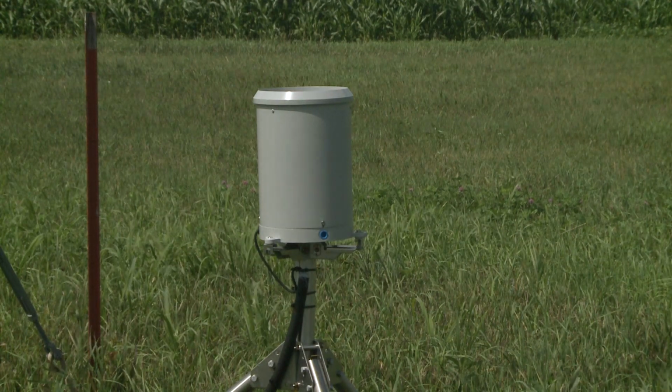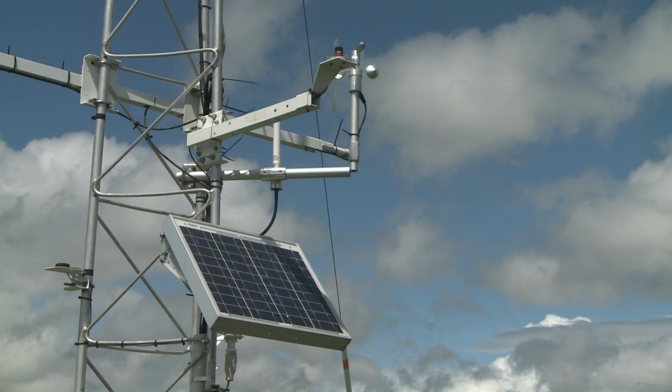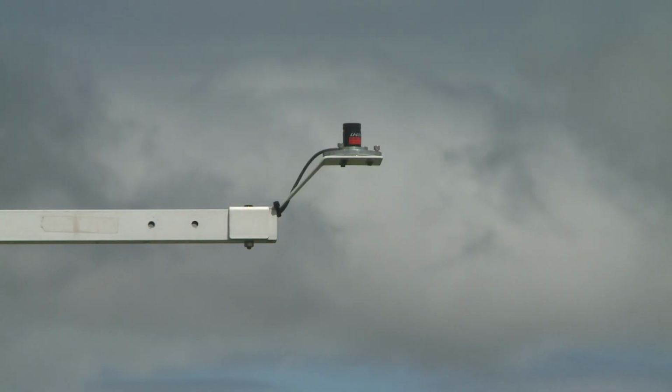And we have barometric pressure, which is something that you can't visibly see so easily, but that measures whether we're in a high pressure or low pressure, and how fast the pressure is changing over time. We also look at how much sunlight there is, and so we have a little sensor that measures incoming solar radiation. So how much sunlight are we receiving at the surface? And so that's kind of an overview of what we observe across the network.